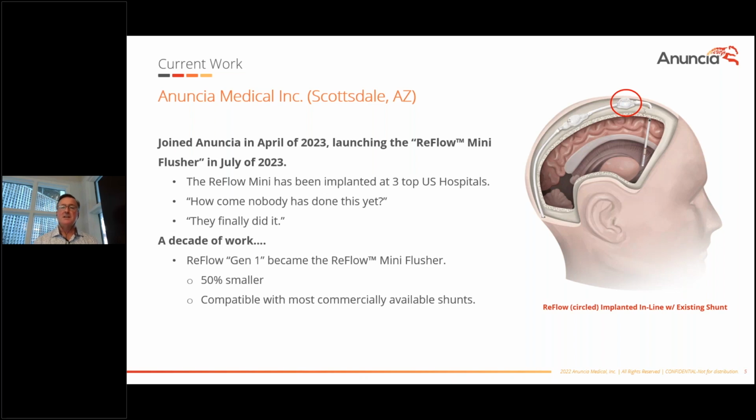from neurosurgeons saying that we needed to make it smaller, and took everything that was good about the ReFlow Gen 1 and built it into what we call the ReFlow Mini Flusher, which you see pictured there with the circle around it. It looks like a reservoir, but it's a flusher, and we'll get into what that is in a second here. The Gen 1 had exactly 11 published clinical pieces on it, the most recent being from May of this year in the journal Pediatric Neurosurgery. And as I mentioned, it's 50% smaller than the original, and it's compatible with most commercially available shunts.